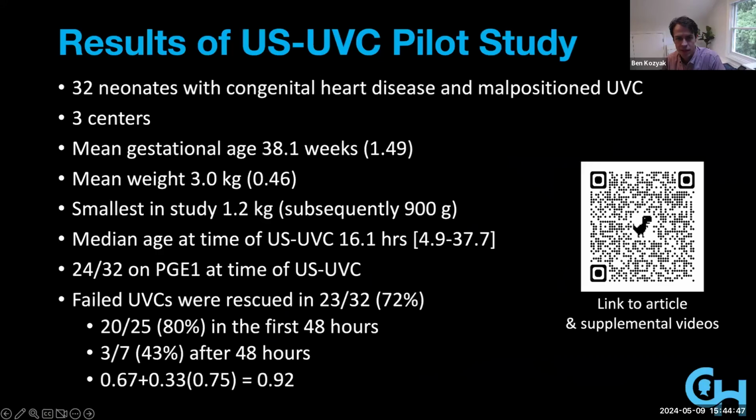Going back to the umbilical venous lines for a second, we just put some numbers on the technique that I've been describing. We published about a year and a half ago the results of our first 32 patients. It was a 3-center study: CHOP, Mount Sinai, and Stanford. Courtney Giuliano, the medical director of the NICU at Mount Sinai, led that effort there, along with Shazia Bombal at Stanford, and my colleague at CHOP, Maki Fraga, one of our neonatal ultrasound leads.